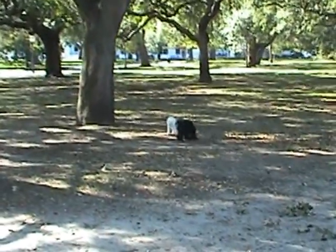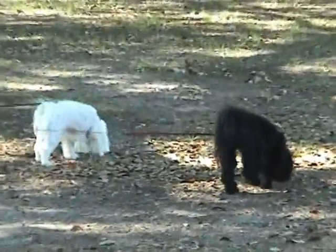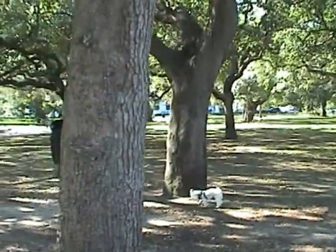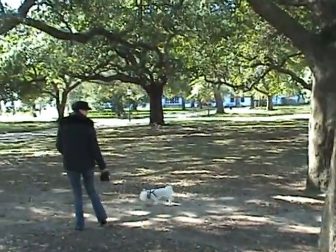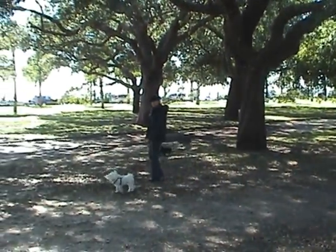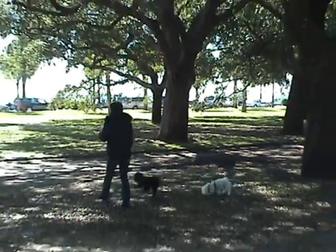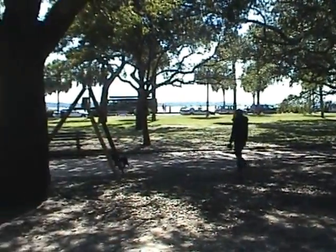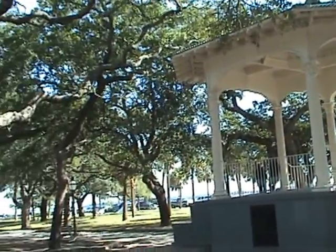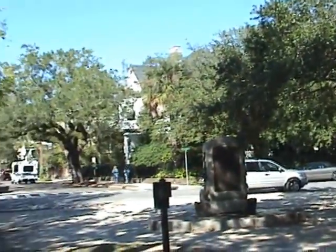Here we are at the Battery at Charleston. The boys are out getting a little stroll. They've discovered something over there. And it's a gorgeous day. It's a little on the nippy side, but it's gorgeous. Hi, Beverly. Then we're going to walk down Meeting Street and see some of the old classic houses.